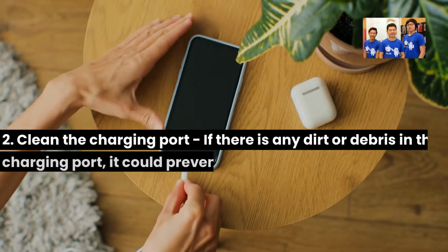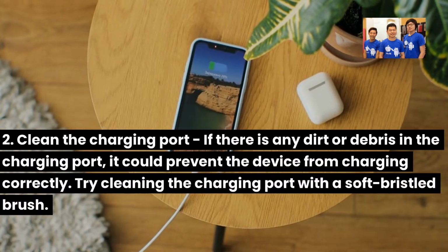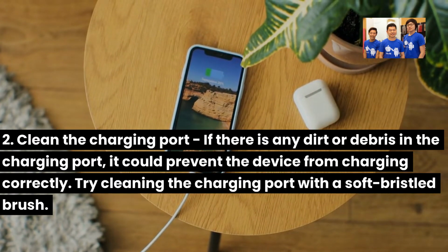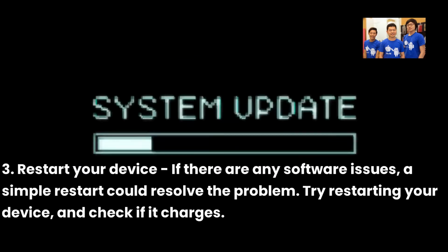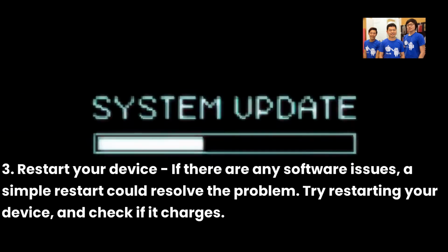2. Clean the charging port. If there is any dirt or debris in the charging port, it could prevent the device from charging correctly. Try cleaning the charging port with a soft bristled brush. 3. Restart your device. If there are any software issues, a simple restart could resolve the problem. Try restarting your device, and check if it charges.